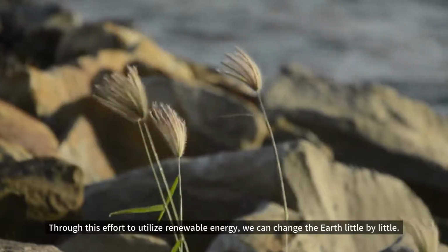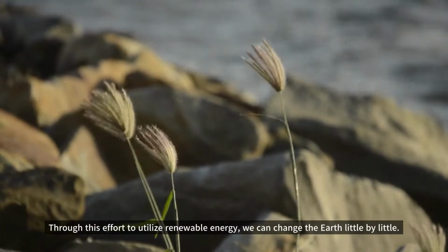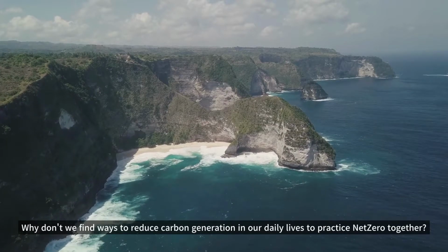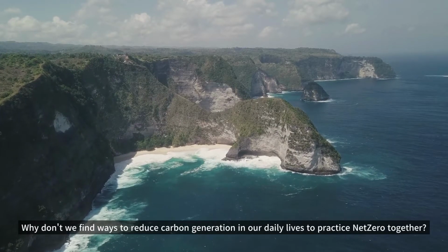Through this effort to utilize renewable energy, we can change the earth little by little. Why don't we find ways to reduce carbon generation in our daily lives to practice net zero together?